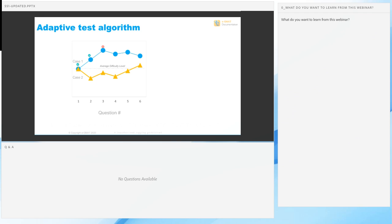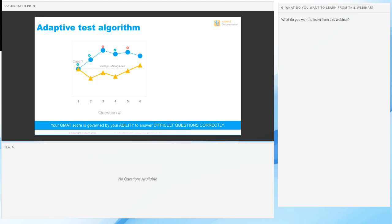Then he gets a third question, which is even more challenging. He gets this wrong. You can see this with an X icon over here. He gets the fourth question, slightly easier, gets that right, and gets the fifth question, which is slightly more challenging. He gets that wrong. We're only going to simulate the first 5 questions. Let's do that for student number 2.